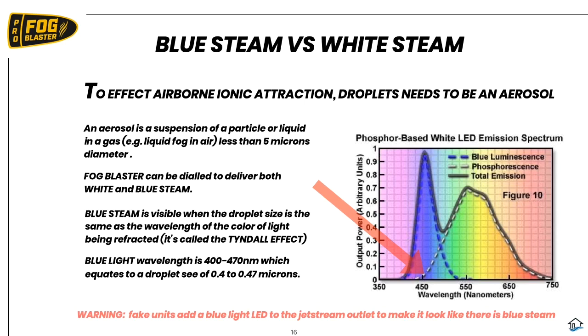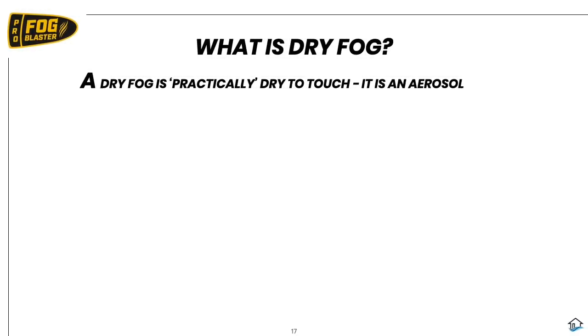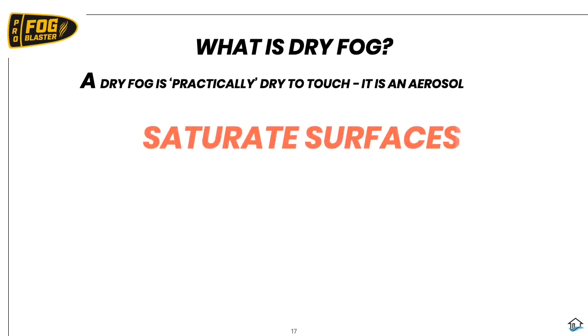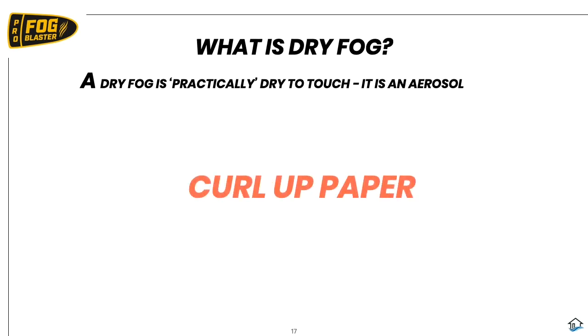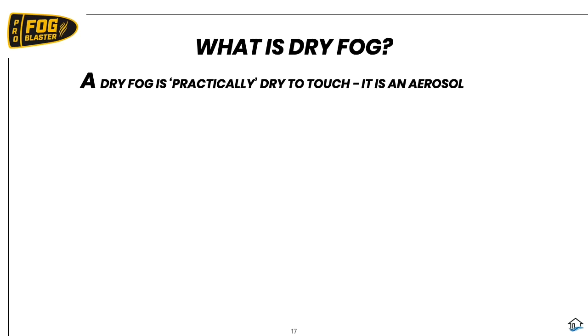Now here's a warning for you. Fake foggers add a blue light LED to the jet stream outlet to make it look like they're delivering blue steam. Another problem with sprayers and misters is that they saturate surfaces, often requiring a wipe down afterwards. But if they are sprayed on paper, well, it just curls up as it absorbs the disinfectant liquid. The answer is to use a dry fog. What is a dry fog, I hear you ask? Well, a dry fog is practically dry to touch.